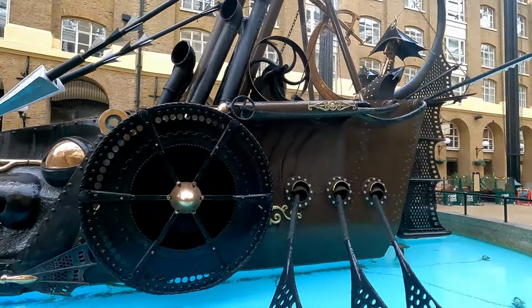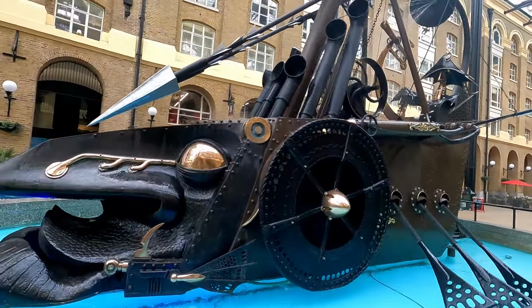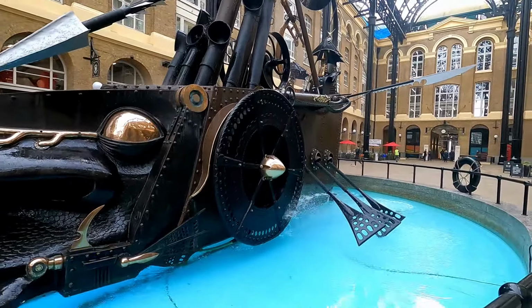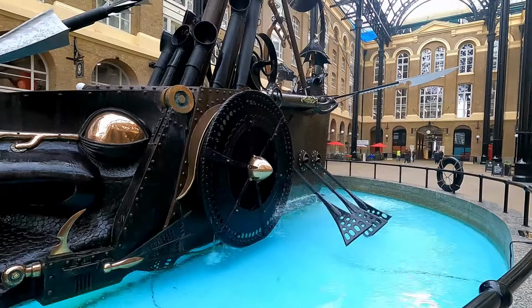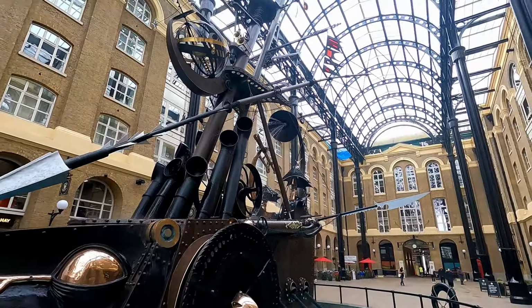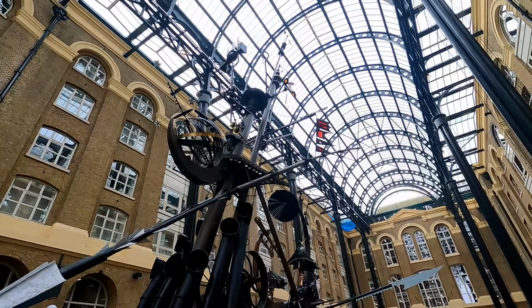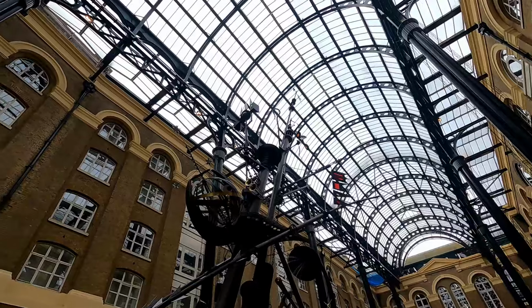See the water there running off the wheel, behind the wheel as it turns, and then water shooting out through the back, and there's water coming down from the top. It's less about the amount of water and more about the way it just enhances this structure, which speaks of the maritime history of the Thames, which is so phenomenal.